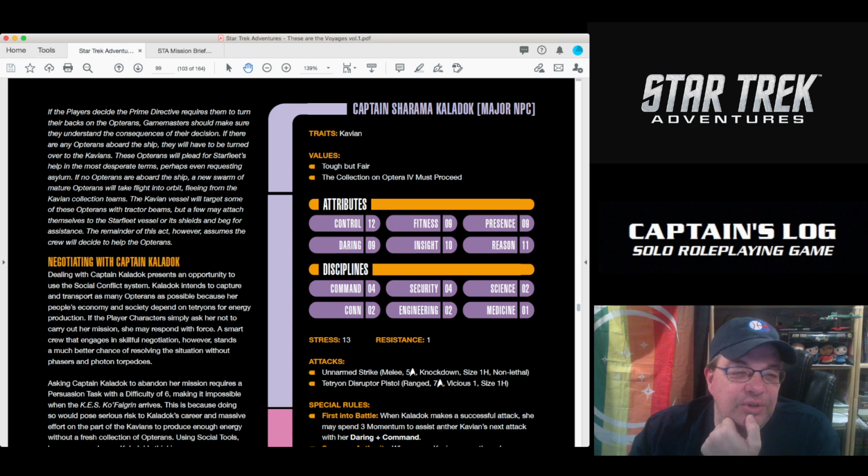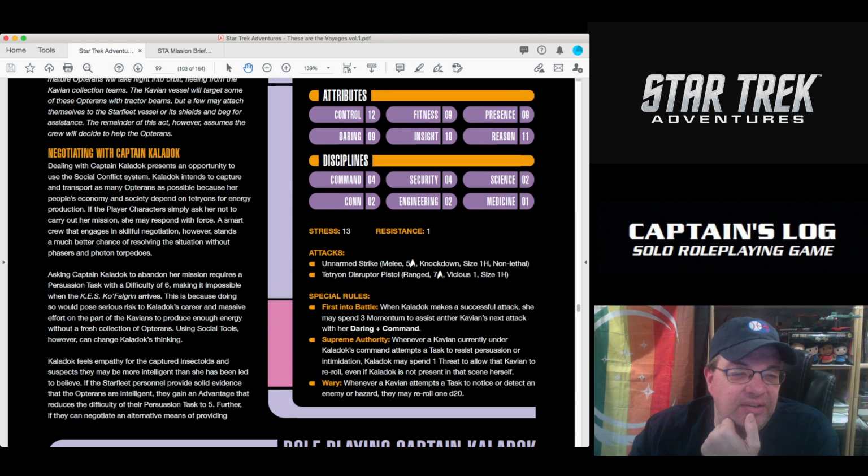So negotiating with the captain, this is a scene or an encounter, a social conflict here. You can totally play with that and lean into the probability matrices to add more details here. Like maybe, I haven't read this in a while, but maybe Caladoc is not super well laid out in terms of what her perspective is, what her attitude is, etc. That's more detail that you can add from the probability matrices.